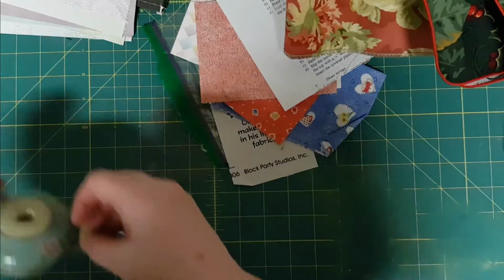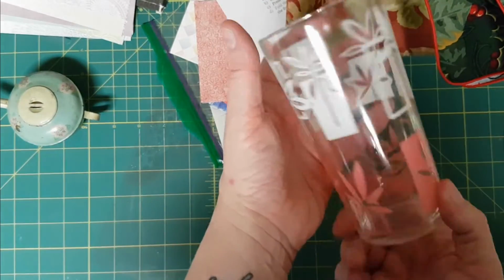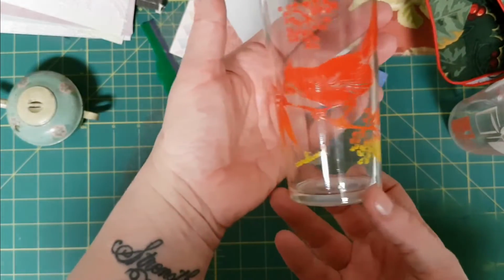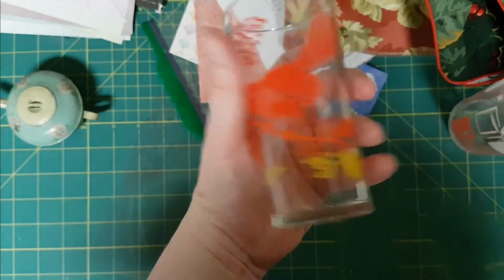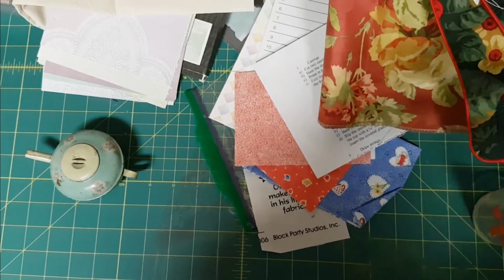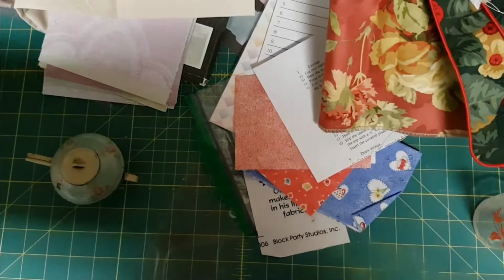It's just adorable. Got a couple of glasses. So this one has pink and white. It's probably mid-century. And this one has a cardinal, red and yellow. It's a Dominion glass, I believe. Oops, sorry. Didn't mean to hit the camera. This one's not marked, or not a mark that I recognize.